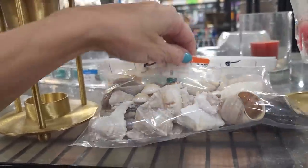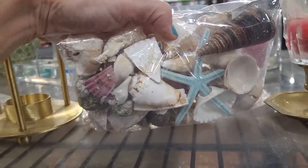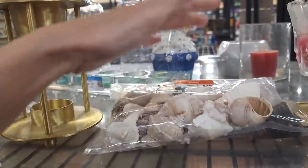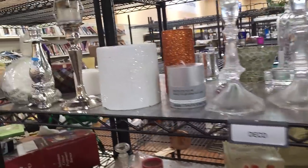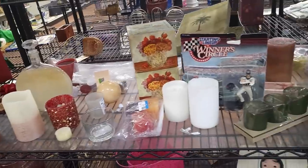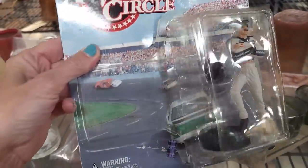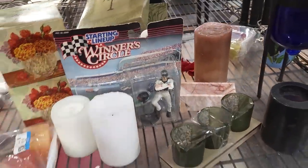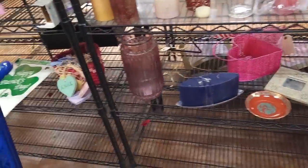Got a bag of shells. Oh, look at the blue starfish in there. $4.99. I don't need them. I like them. But I'm gonna be good. Are you NASCAR, I think? Yeah, you're a NASCAR dude. I think that's Dale Earnhardt, actually. Looks like him.